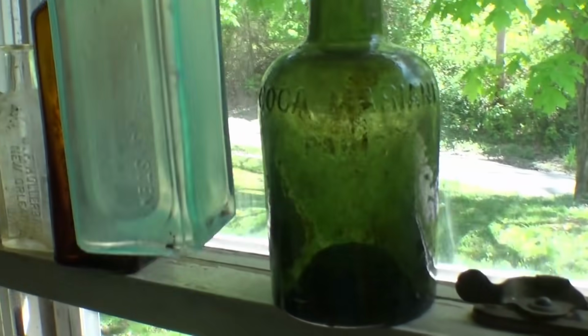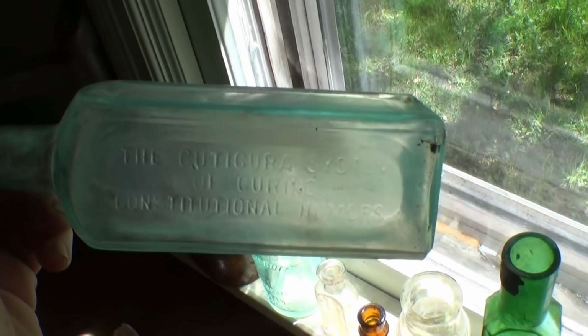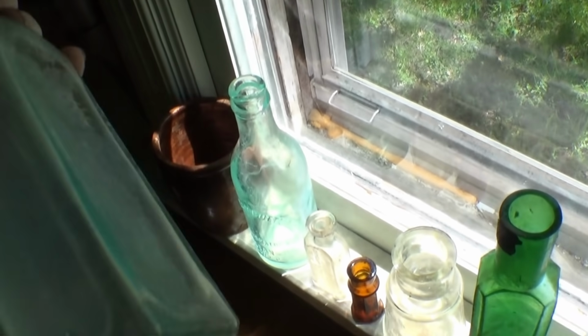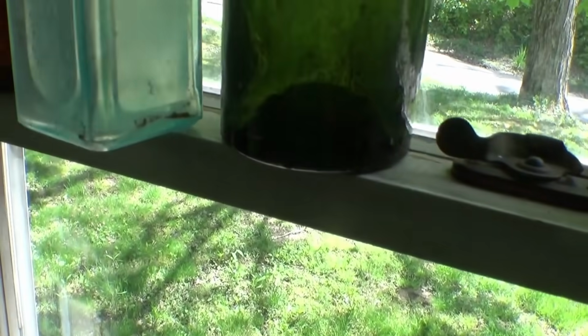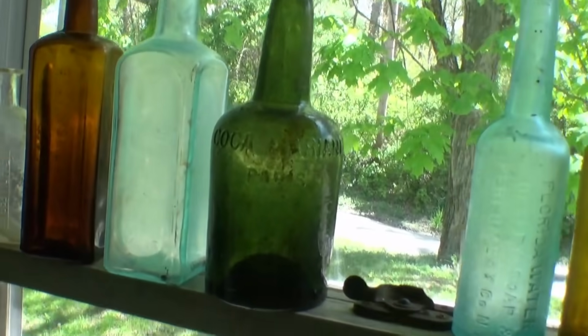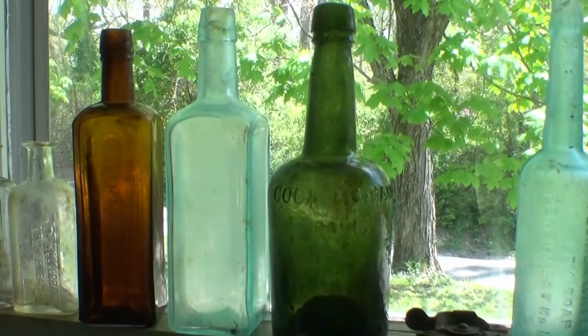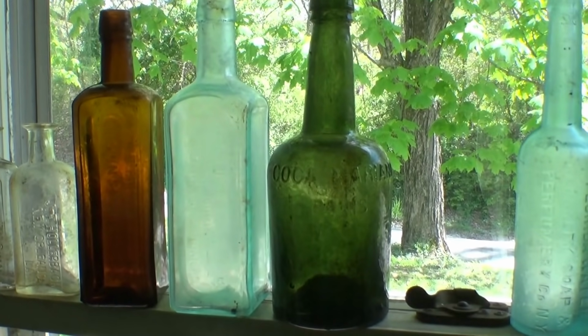And this is a real cool bottle. It's got a lot of writing on it. You probably can't see it very good, but it says the Cuticura system of curing constitutional humors. Now on the other side, it's got Potter Drug and Chemical Corporation, and that's got an applied lip on it also. You can see the little drippy glass there. That's a pretty common bottle. That one's got haze, so that's probably about a $10 or $15 bottle. If it was nice and clean, it might bring about $25, $30. But again, pretty common for us. We dig them fairly regular.